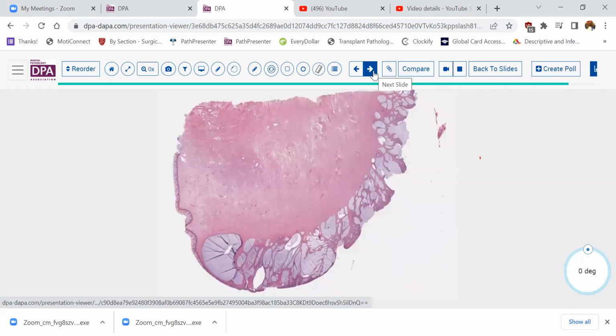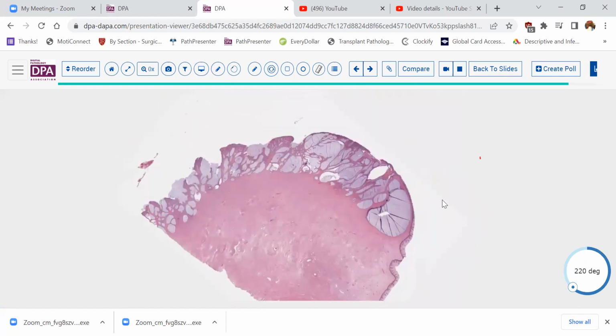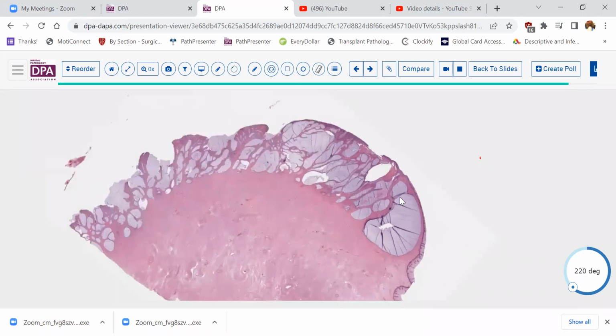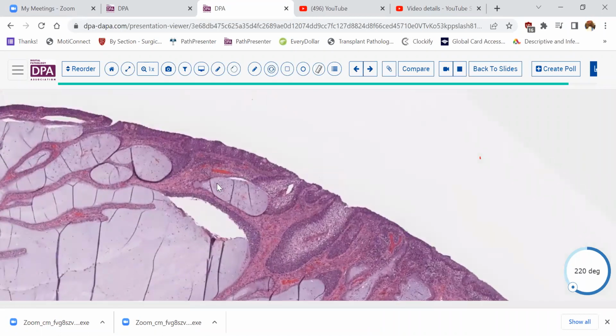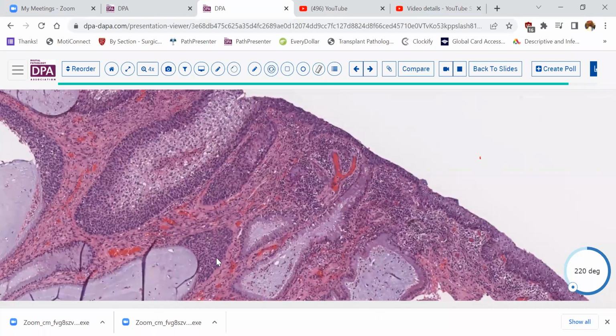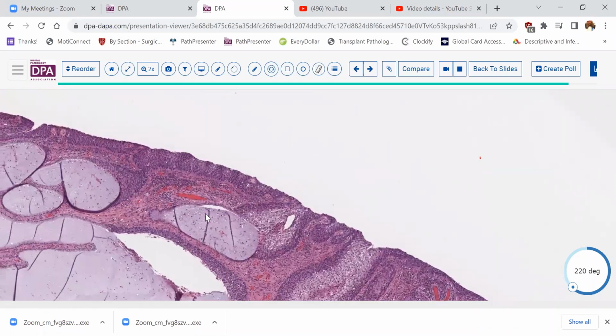All right, so this case is not a particularly difficult diagnostic challenge. We'll turn it up so it looks a little bit more like we're used to looking at it. This is the cervix. And as you can see, at low magnification, there's a lot of dilated glandular material here. This patient had a hysterectomy to cope with her high-grade squamous intraepithelial lesion, which you can see here. And this is down into some of the glands, as you can see. And that is the simple part of the diagnosis here.